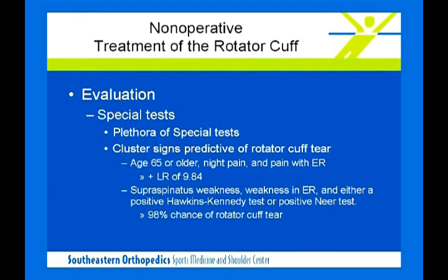So if you've got an individual who's over the age of 65, has pain at night and pain with external rotation, you have a positive likelihood of 9.84 that there's a rotator cuff tear. If there's supraspinatus weakness in external rotation, and either a positive Hawkins-Kennedy or a positive Neers test, then you've got a 98% chance that there's a rotator cuff tear. So those are pretty significant. So these cluster signs are a lot more reliable than any one test that you can do to detect rotator cuff tears.